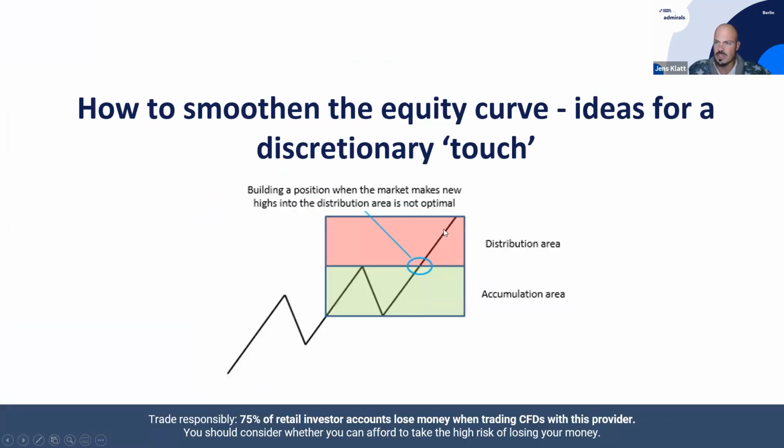I reduce the position size if we're trading in a, let's say, risk-reward-wise unattractive environment, a distribution area here, once we tend to trade in the direction of the overall environment. Respectively, I will trade more aggressively if we're trading in the accumulation area. The same is still true.